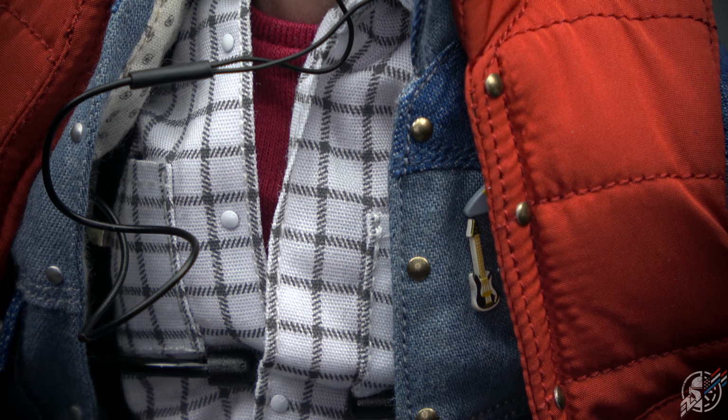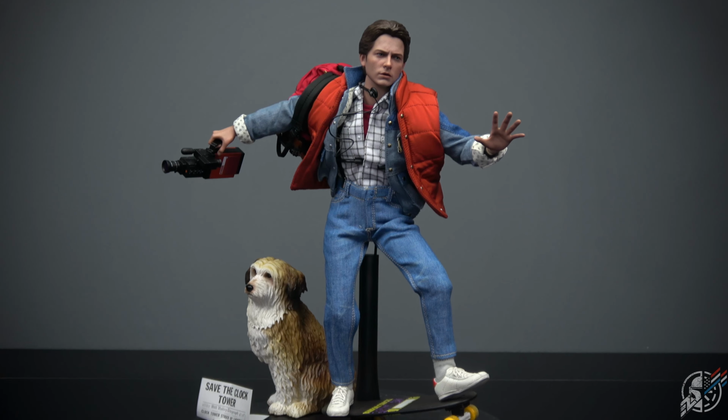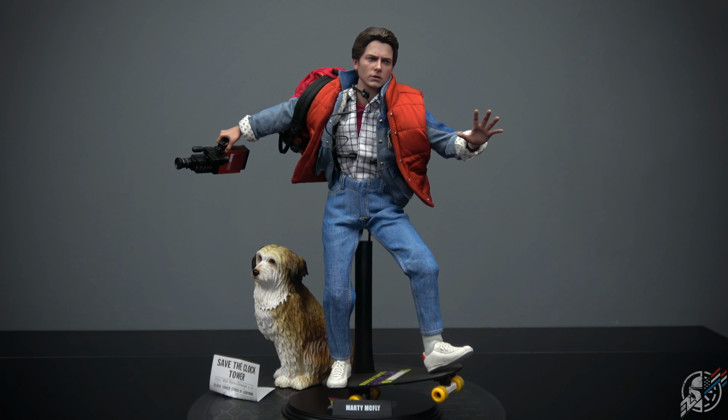I'm so sorry, but I just don't want to ruin this pose. I mean, just look at this pose. That is an amazing pose. So, with that being said, I really don't want to break this figure, nor do I want to mess up my pose.